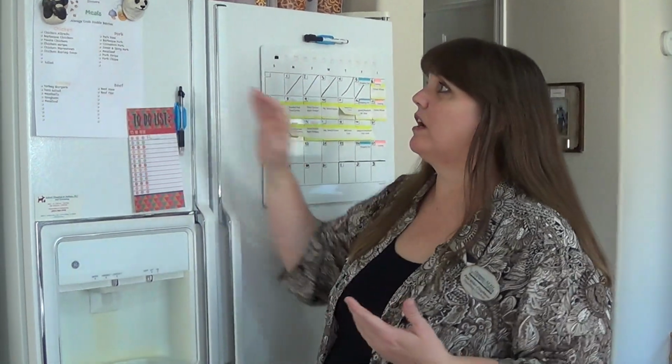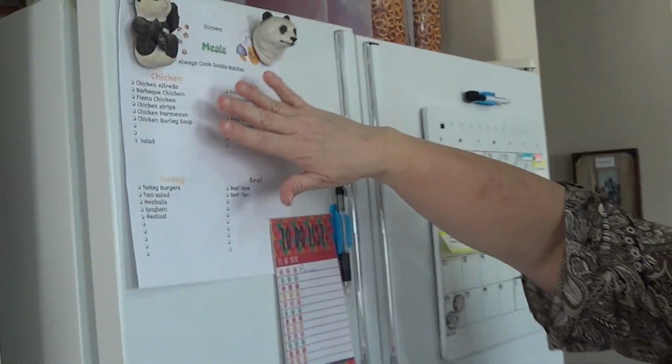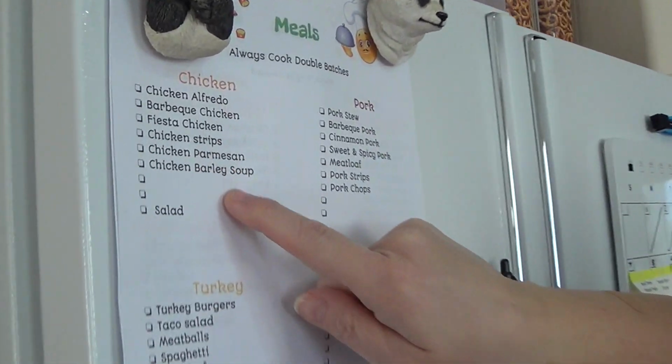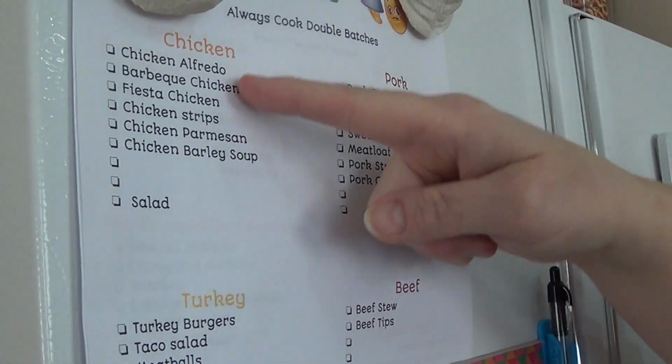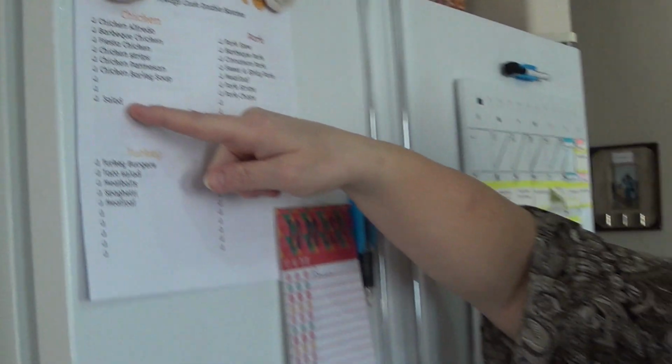But one of the things she told me is once you take your sale ad and you find out what items that are really good for you that are on sale, you start planning your meals out. And that's basically what we've done here on our refrigerator. We have 2 actual lists. We have a master list, which if chicken's on sale, we have all of these meals we have listed that we can put together. And this being a salad, meaning having a vegetable salad with chicken in it.